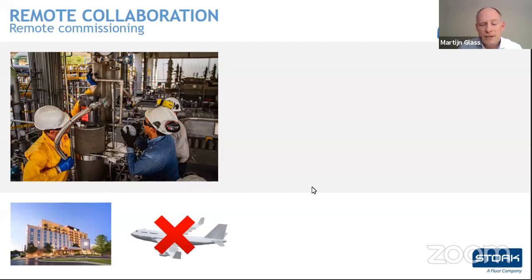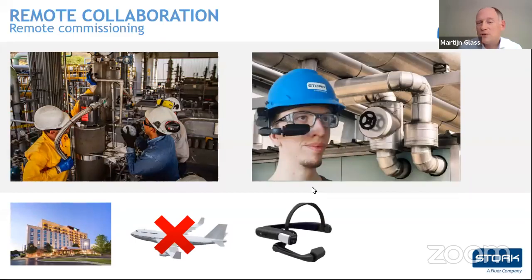However, there was an elegant solution at hand. There were several Stork technicians who were there. They're doing maintenance anyway. They're helping with the small modifications and they're at site. And they, in this case, supplied RealWear. And this allowed them to be the hands and local eyes for the experts who were sitting either abroad or in the hotel. And this allowed the commissioning work to continue.